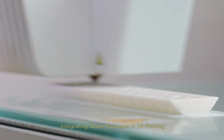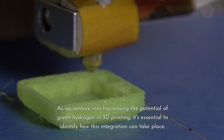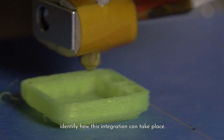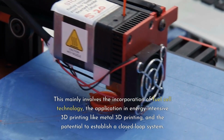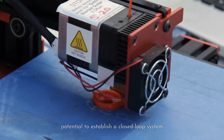Integrating green hydrogen in 3D printing. As we venture into harnessing the potential of green hydrogen in 3D printing, it's essential to identify how this integration can take place. This mainly involves the incorporation of fuel cell technology, the application in energy-intensive 3D printing like metal 3D printing, and the potential to establish a closed-loop system.